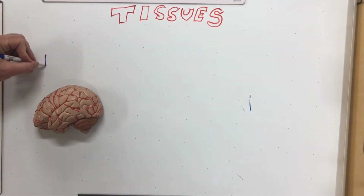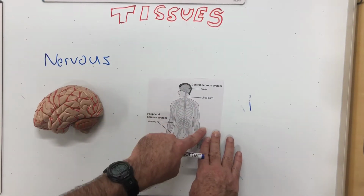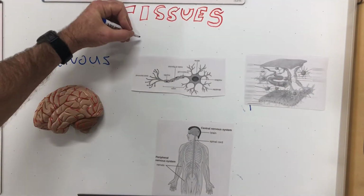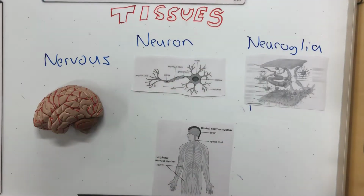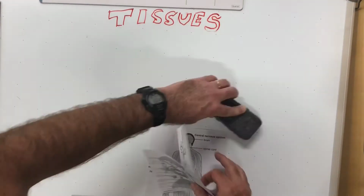The next thing we're going to look at is our nervous tissue. Now, the nervous tissue consists of the brain and the spinal cord and all the other nerves, and there's two basic kinds of cells. There are neurons, which conduct the messages, and there are neuroglia, which help the neurons out. It's pretty simple for nervous tissue.